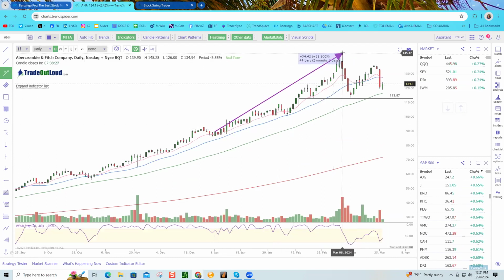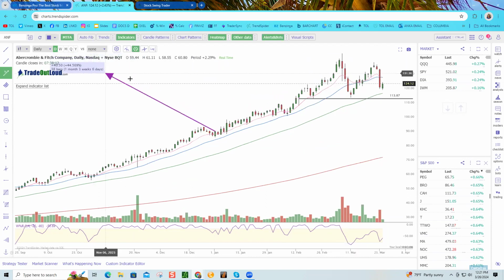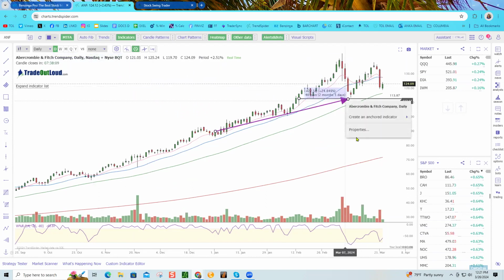So this is January into this high. We have 59%. Yeah, in the back of your mind, always have that 8 to 10%, right? When you're making your money work for you. And now it's trading into the 121, which is still up about over 30%. So still very, very strong. Okay, still strong, still holding on.